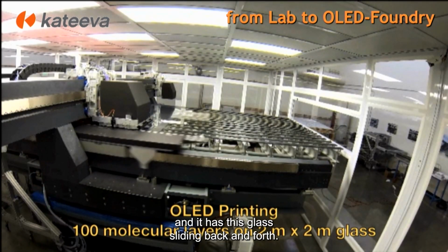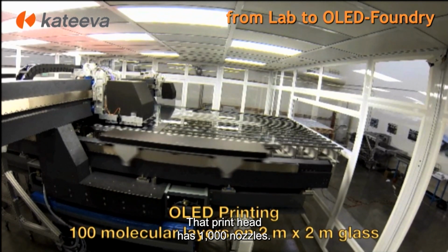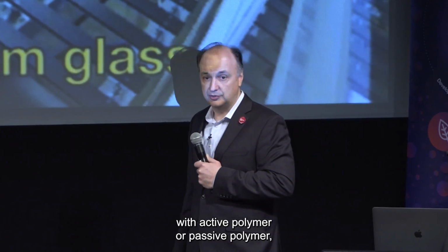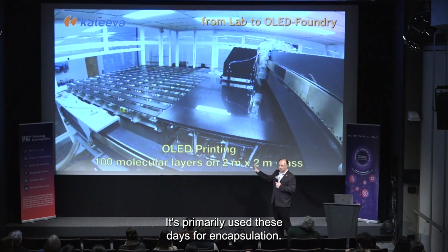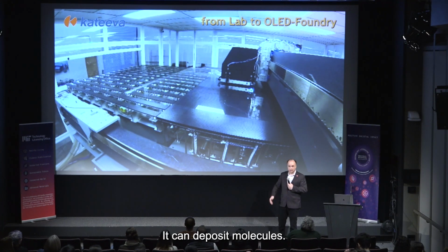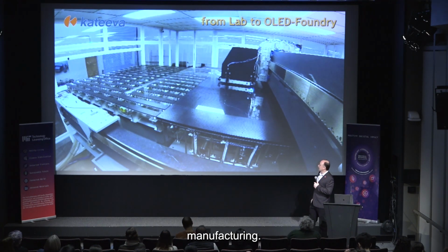And it has this glass sliding back and forth. That print head has 1,000 nozzles. They are covering the entire area with active polymer or passive polymer, depending on what's needed. It's primarily used these days for extremely accurate encapsulation tool sets. It can deposit quantum dots. It can deposit molecules. It can be used, as it's being used right now as well, for OLED manufacturing.